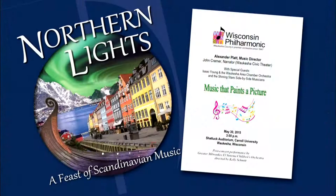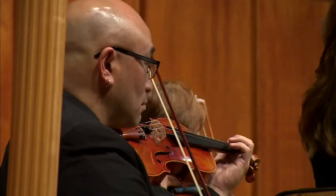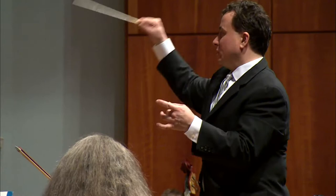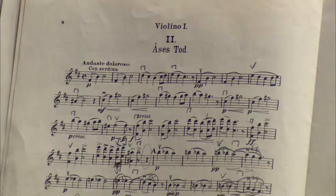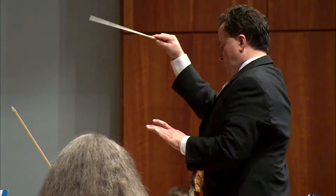This past 2014-2015 season of the Philharmonic was devoted to the music of Scandinavia. For our annual family concert, what better music to perform than some of the most beautiful moments from the music that the great Norwegian composer Edvard Grieg wrote for Ibsen's play Peer Gynt, the Peer Gynt Suites. We're playing these wonderful short works that Grieg wrote for Peer Gynt in the context of a narration which is based on the theme, on the idea that music can paint a picture.